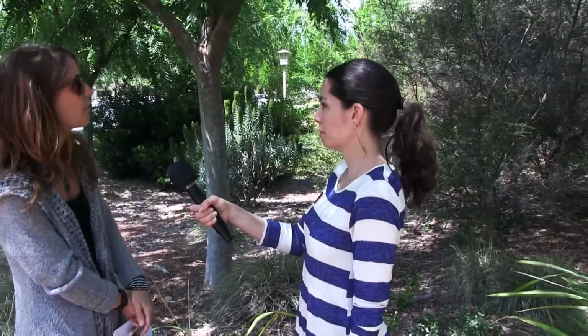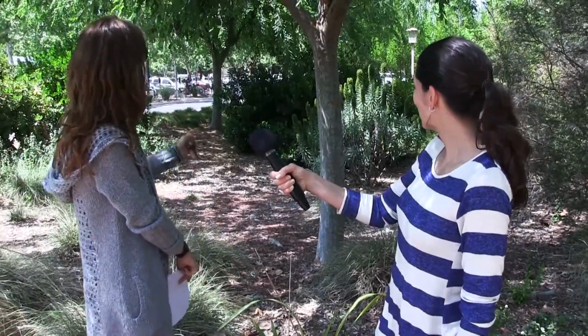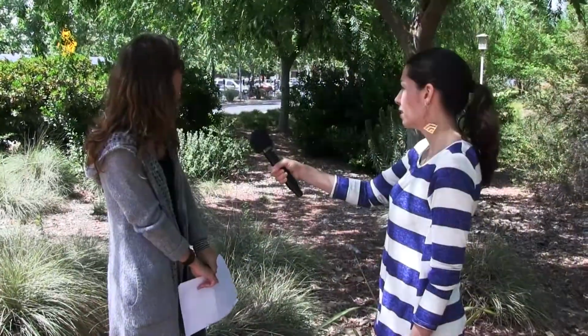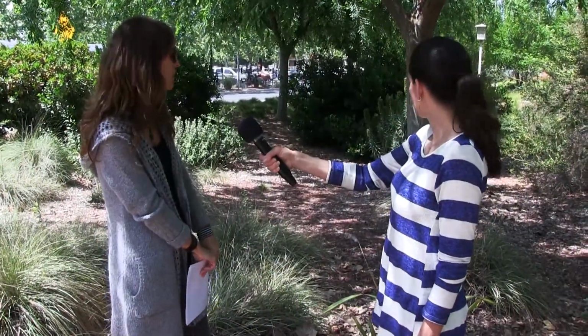Great. And are these irrigated with drip irrigation as well, or are they left to fend for themselves? So currently, this area has been changed out to drip irrigation, and obviously this area is not irrigated as much as the other areas. Great. And what are some of the plants that are around here? Sure. So let's see, we have in the background here New Zealand tea trees, which are a water efficient plant that hails from New Zealand. In the back here, we have the echium, which is actually a California native plant. It's not native to this county, but it is native to California.